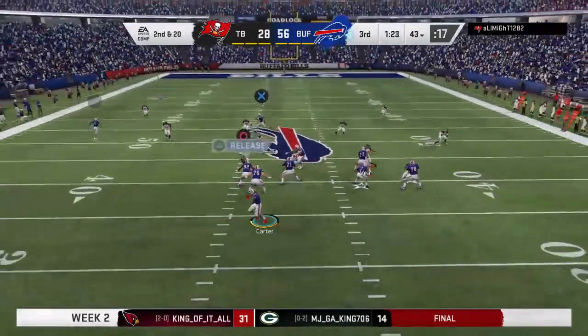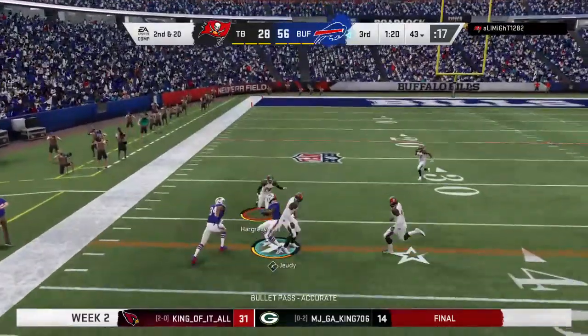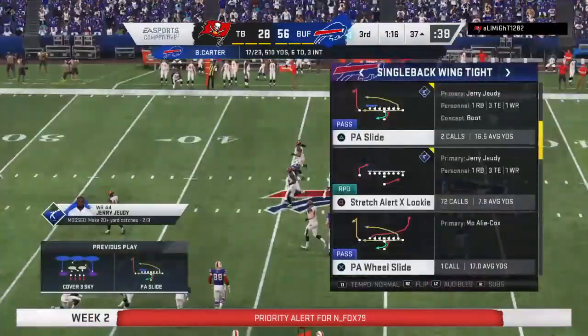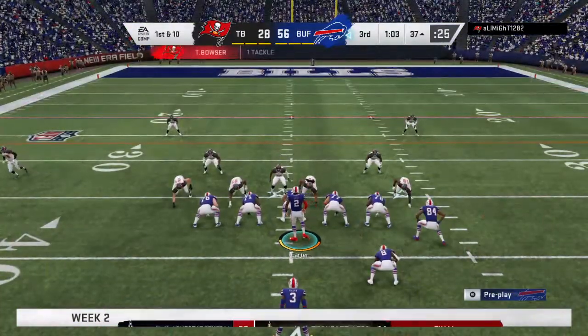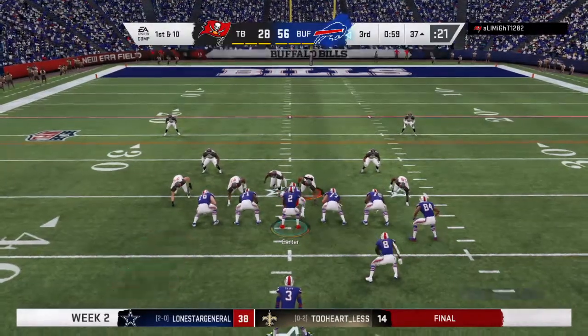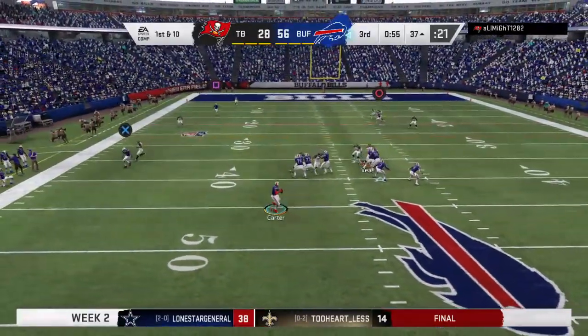Back to throw is Carter. Off the bootleg. And he's got his man on the comebacker. And they'll get this well past midfield before being stopped just before the 35. A gain there of 21 yards. This quarterback now a perfect 8 for 8 to start the 2nd half. Not bad. 1st and 10.